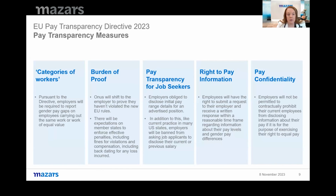It shifts the burden of proof from the employee to the employer, and there's an employer onus there to ensure that they can demonstrate they haven't violated any of the European legislation. And there are going to be penalties in relation to that, but particularly in relation to job seeking. Employers will be obliged, at the time of job advertisement, to disclose the initial pay range and the pay details for an advertised position.